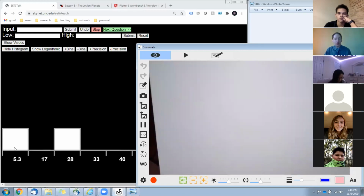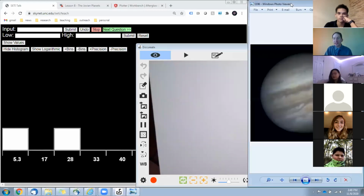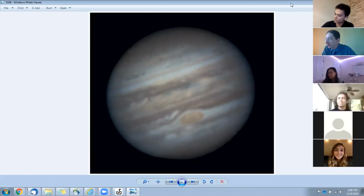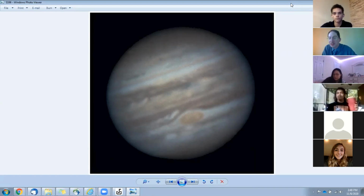Okay, so on to our first gas giant. We set them up last time. So we'll begin with Jupiter, closest one to us, closest one to the sun. And here's a picture of it taken from Earth. It's about as good as you can do from Earth. I've seen a little bit better under really great atmospheric conditions, but I've seen a lot worse too. So this one's decent. It's a little bit blurry, but that's because of the atmosphere.